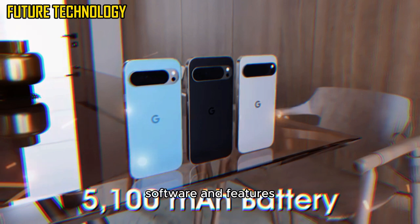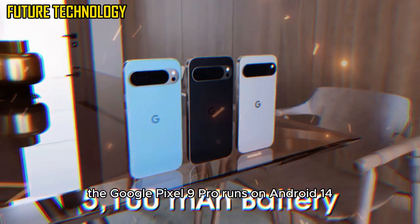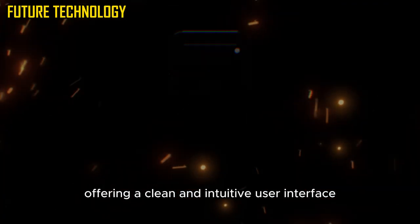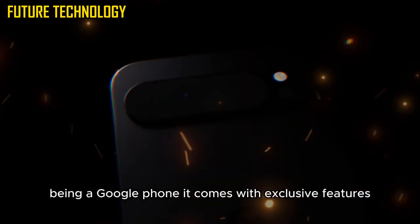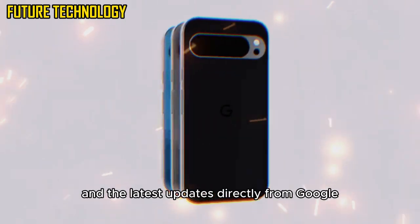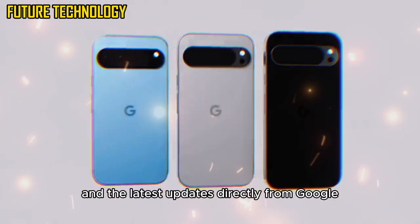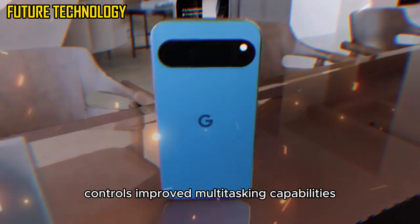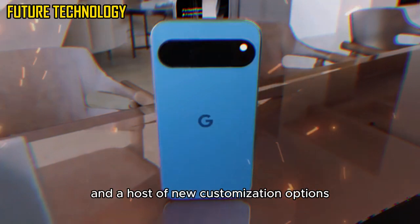Software and features. The Google Pixel 9 Pro runs on Android 14, offering a clean and intuitive user interface. Being a Google phone, it comes with exclusive features and the latest updates directly from Google. The new features in Android 14 include enhanced privacy controls, improved multitasking capabilities, and a host of new customization options.